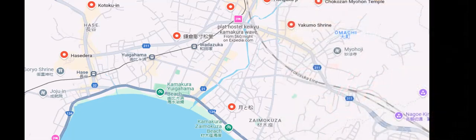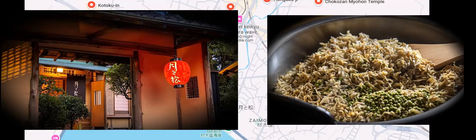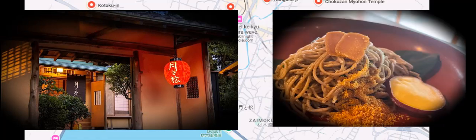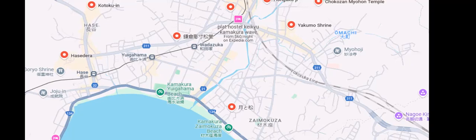From there, I think we bike down to the shoreline and have lunch at a soba noodle shop called Moon and Pine Trees. It's a really nice looking place in a building that's 100 years old. If the weather is nice, we could maybe walk down to the beach after lunch and just hang out and see what that's like. Following lunch, we begin our northward journey back towards the hotel, but visiting several sites along the way.